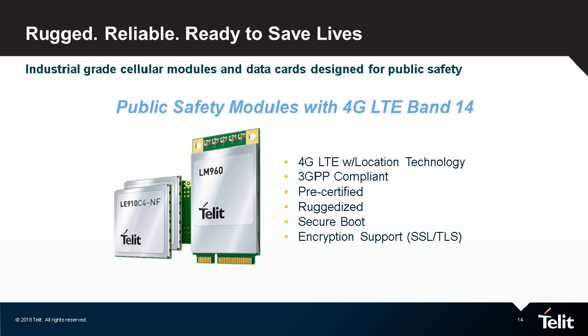We also offer LGA form factor, pictured here on the left. The example here is the LE910. These products are compatible with previous generations of the 910 series, so for anybody that's used Telit in the past, we can move quickly into a design using these approved devices. These are perfect for things like purpose-built solutions for asset monitoring, people tracking, asset control, all of these types of solutions that can be used on the FirstNet network.